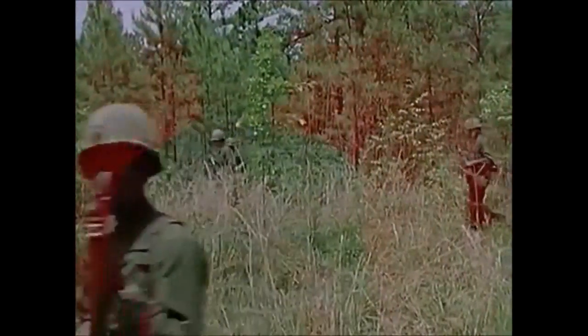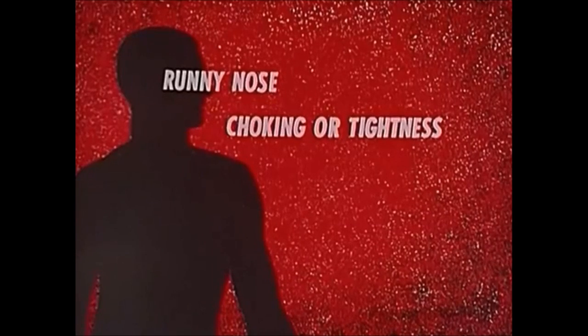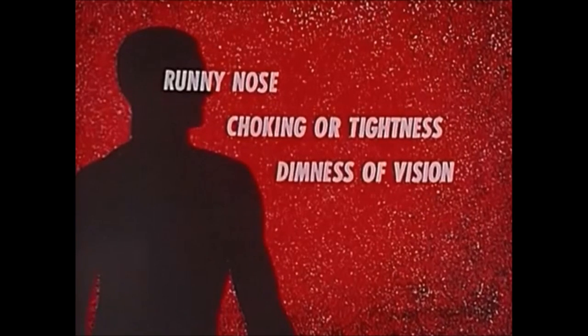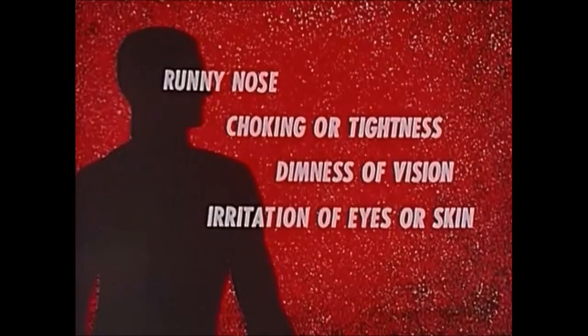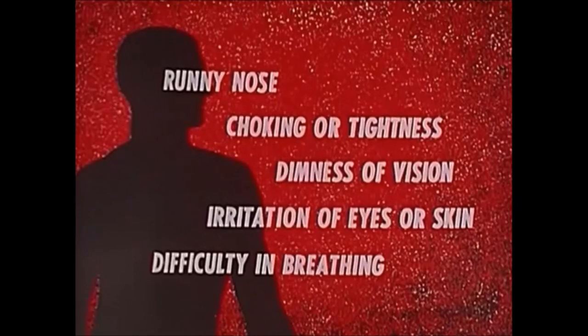This is how to protect yourself in combat from an enemy chemical attack. Remember that chemical agents can affect you by being inhaled, eaten, or coming in contact with your skin or eyes. Remember the symptoms that indicate a chemical attack: an unexplained runny nose, a feeling of choking or tightness in your chest or throat, possible dimness of your vision, irritation of your eyes or skin, difficulty in or increased rates of breathing without obvious reasons.